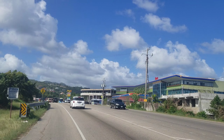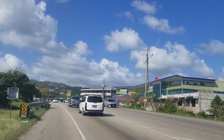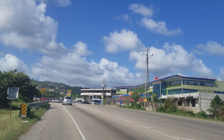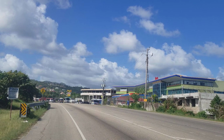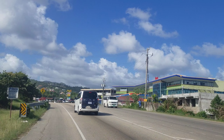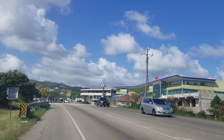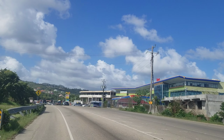So Draxhall now is a small community of residential homes in between St. Anne's Bay and Ocho Rios. And you find that a lot of returning residents are buying homes in Draxhall. A lot of persons who still live in, say, the US, Canada, England, they're buying homes in Draxhall. Now, Draxhall is ideally located because it's right next to Ocho Rios and it's right next to St. Anne's Bay.